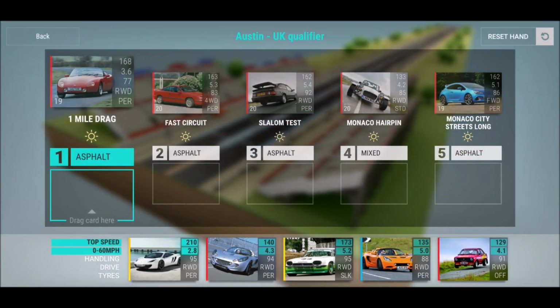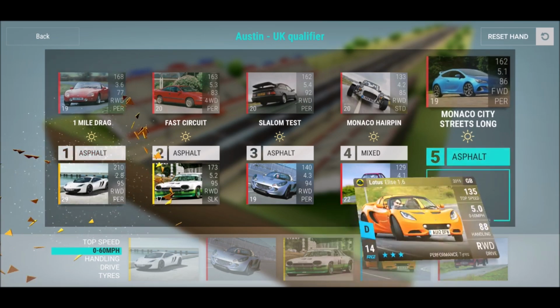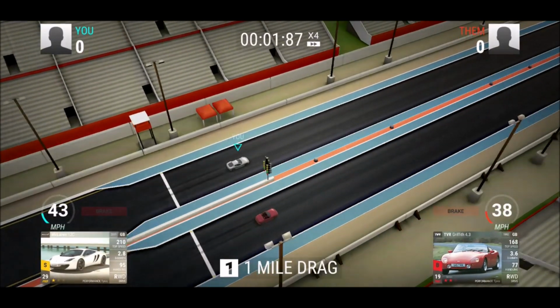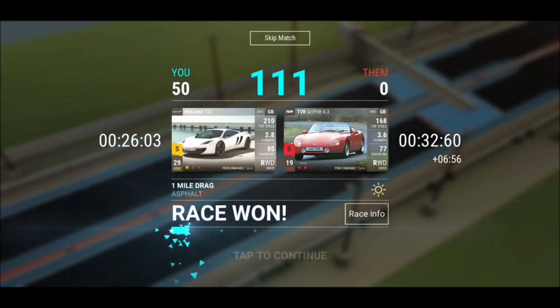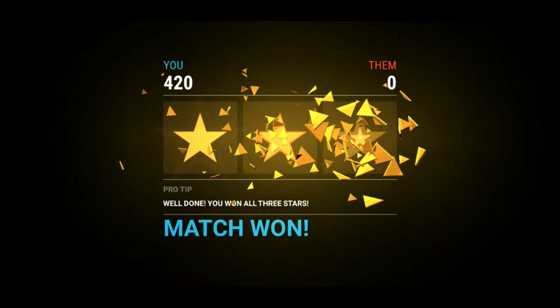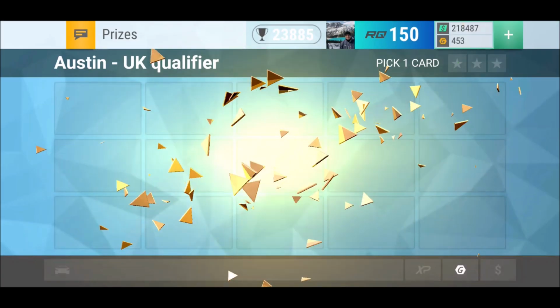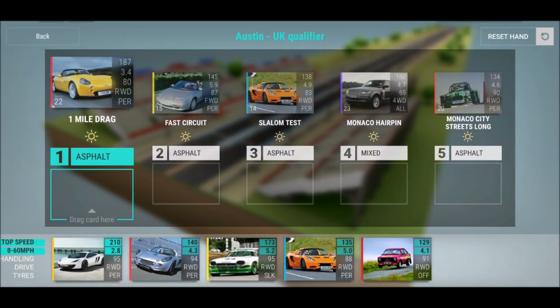So 3 more rounds. He's not joking around on 1 mile drag. He doesn't give you a chance there. I mean, that's another TVR. It obviously doesn't have such a high top speed. That's why he's losing. However, it's a good opponent. Maybe not for 1 mile drag, for half mile drag more. But the TVR is always not the worst mistake on a quarter mile.